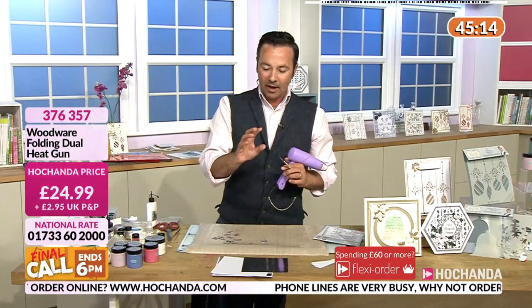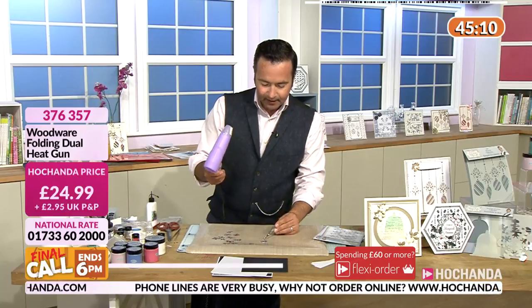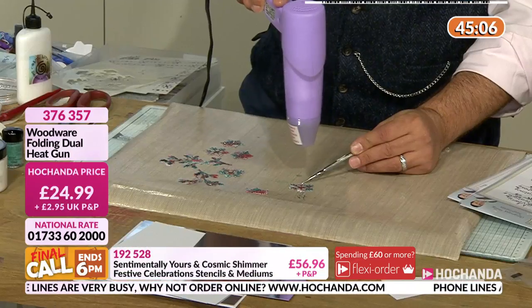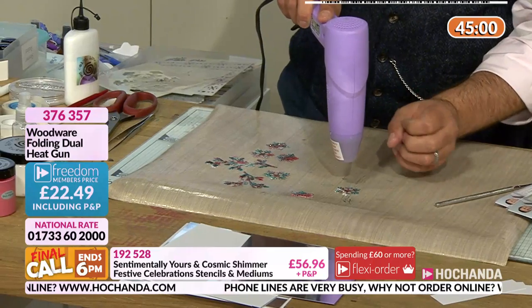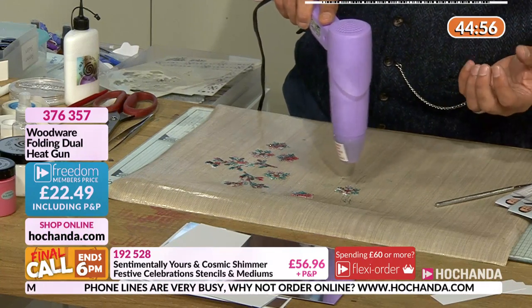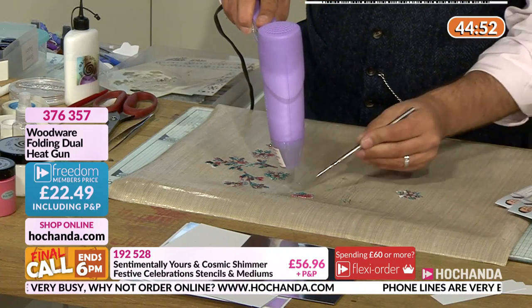So whether you use foundation cardstock or watercolour cardstock, it will work on just about anything. I am going to force dry this just because we've not got the luxury of time. The reason I don't like force drying it is that it kind of blows the liquid around. Whereas if you leave it to dry naturally, it soaks in and sets where you've left it. Also looks amazing on vellum.